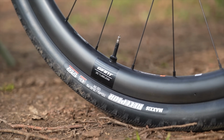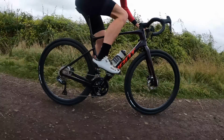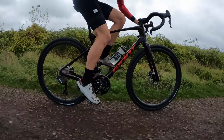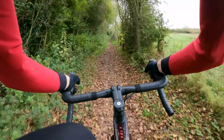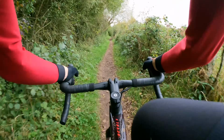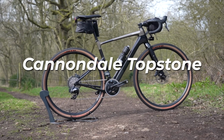The slick tyres they generally spec are pretty useless when you're riding in the mud or very loose gravel. So definitely budget for some better tyres, more suitable to the terrain and conditions you're riding in. And you can see my long-term review of the Revolt by checking the link right above.